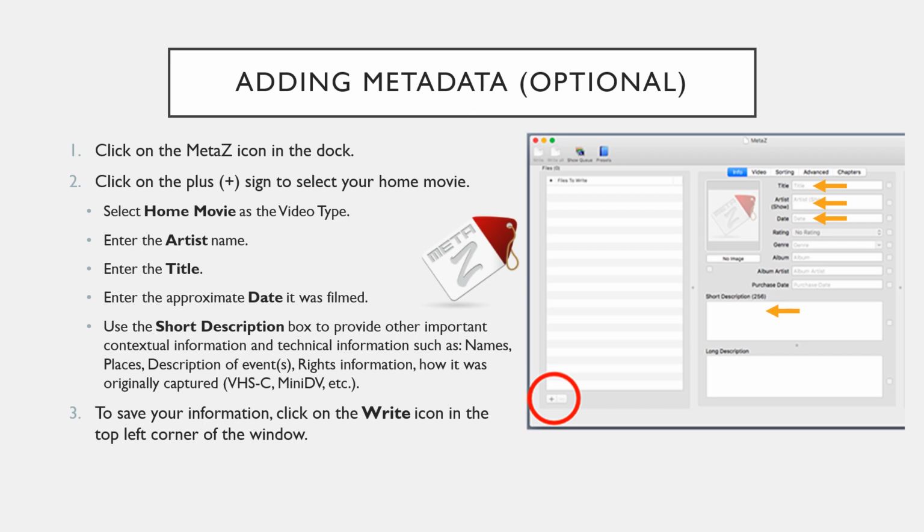Click on the MetaZ icon on the dock, which is a tag with a red handle that says MetaZ. Once the software is open, click on the plus sign to select your video file. Select Home Movie as the video type, enter the artist name, enter a title, enter the approximate date when it was filmed. Use the short description box to provide any other important contextual information and technical information such as names, places, description of events, rights information, or how it was originally captured, such as VHS, mini DV, etc. To save your information, click on the right icon in the top left corner of the window.